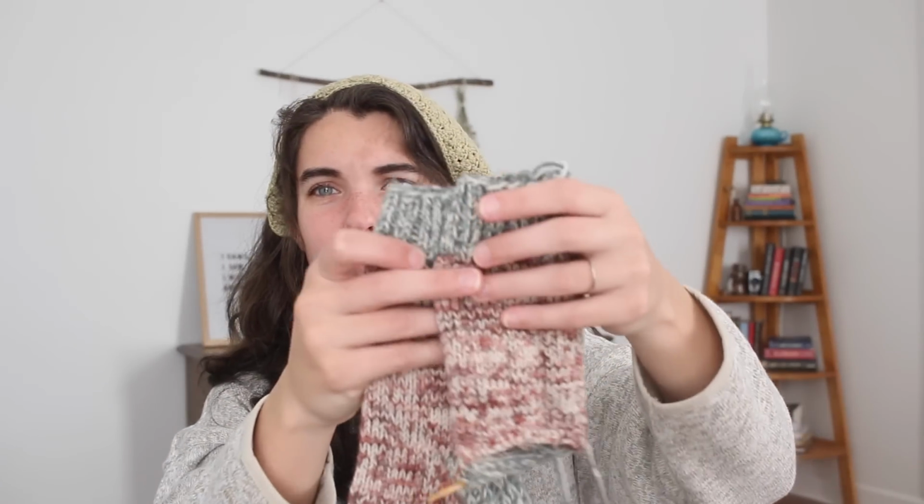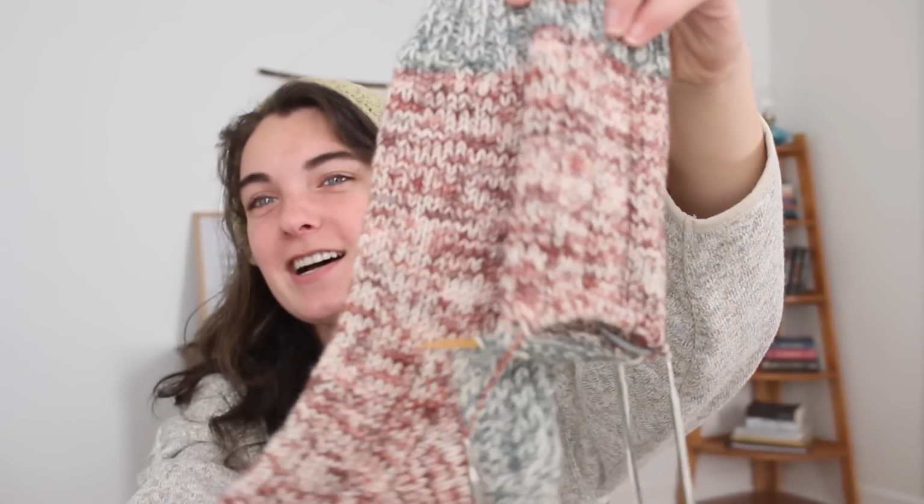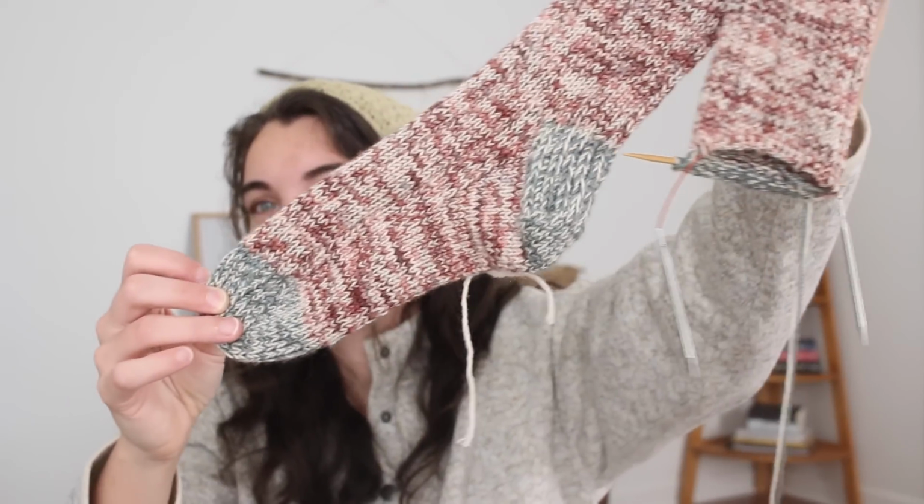So, very jewel tone socks for me. I mean, I think these are jewel tone. I actually don't know what jewel tones are. I haven't seen many jewels in my life. I think this is jewel tone. Cooler socks for winter.